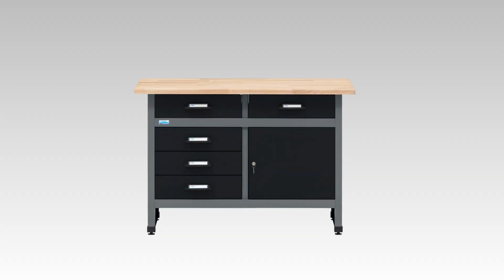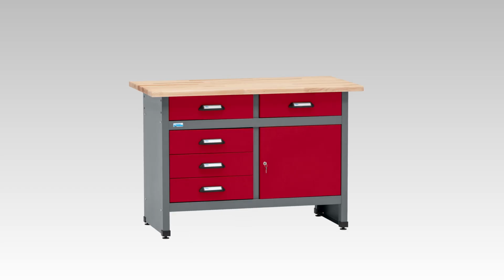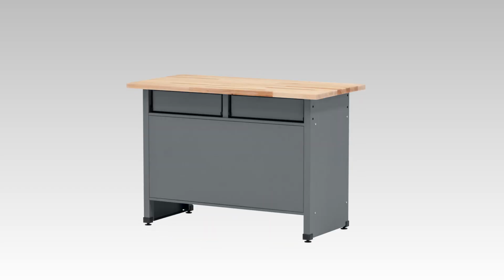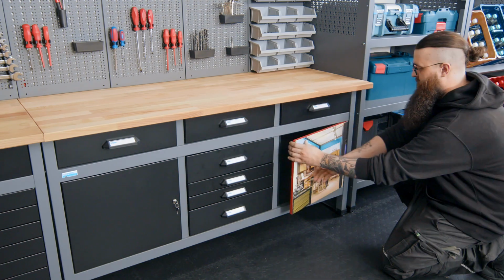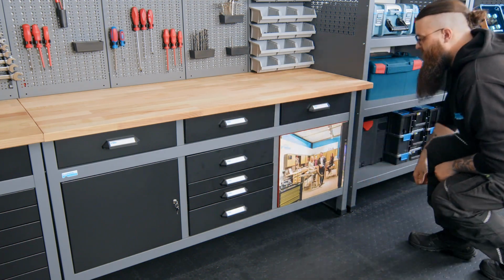The workbenches come in a light grey base. In addition to black, this can also be combined with dark red, dark blue, metallic silver, or anthracite. The doors can also be individually printed on request.